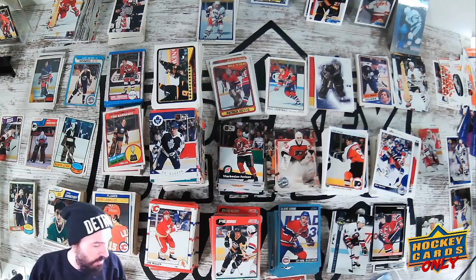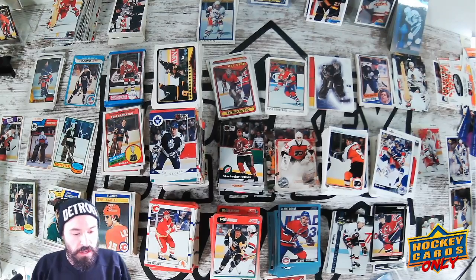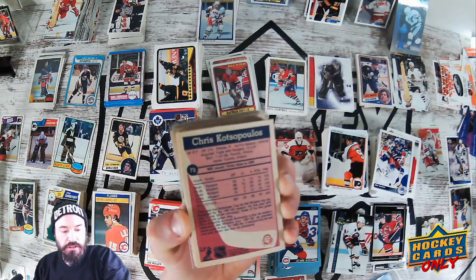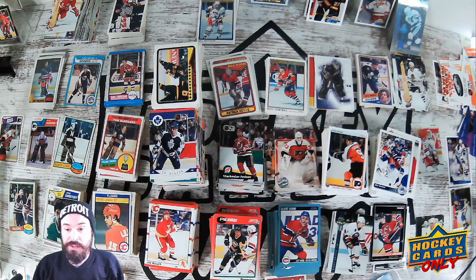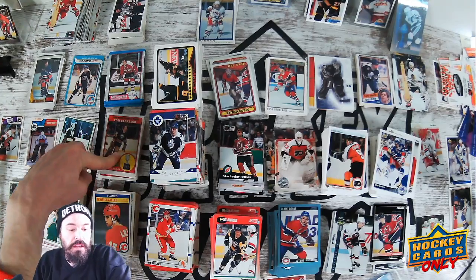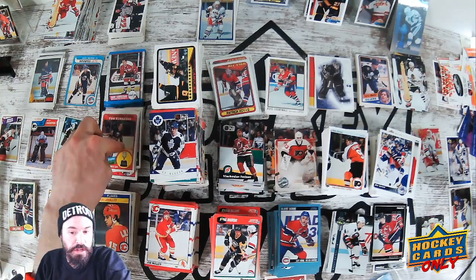So I believe that is it outside of just having a bunch of O-Pee-Chee vintage cards to add to my collection. I mean, I like 80s O-Pee-Chee stuff if I can get my hands on it. You know, who doesn't? Especially Isbister's rookie year. I have his rookie card, but I don't have any of this set. So I'm getting closer and closer to being able to put a whole set together with that rookie card.